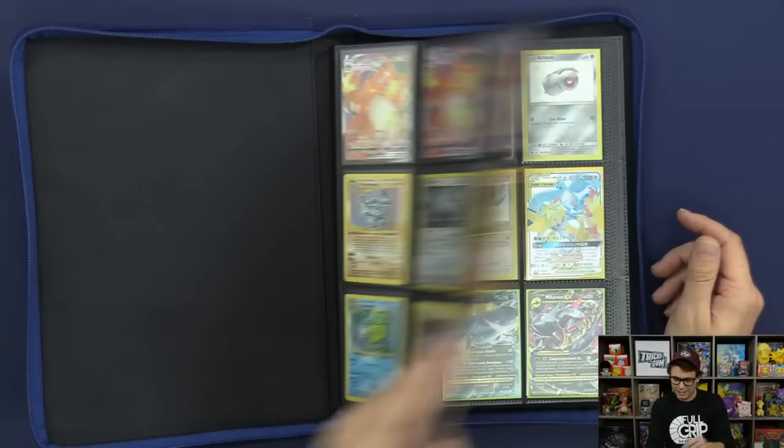All the Rockets Pokemon, that's something that, like I said, I'm trying to collect. Not only all the Rockets EXs, but also all of the Rockets owned cards. That's something that I also really love as a collector.